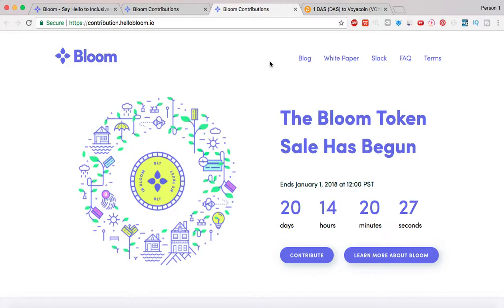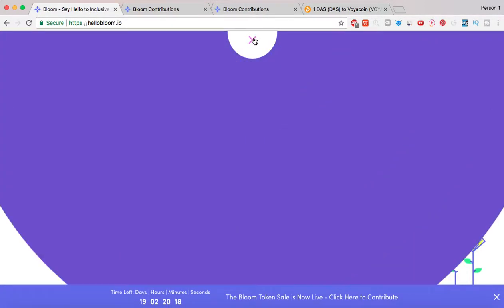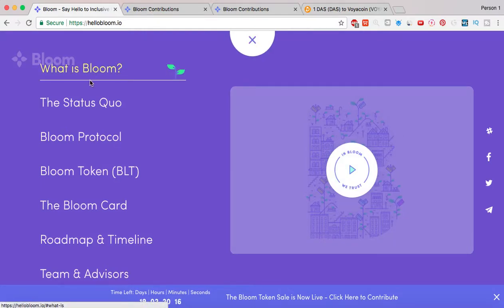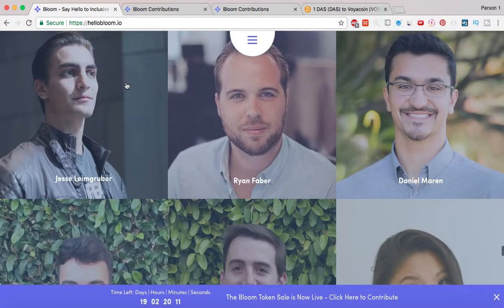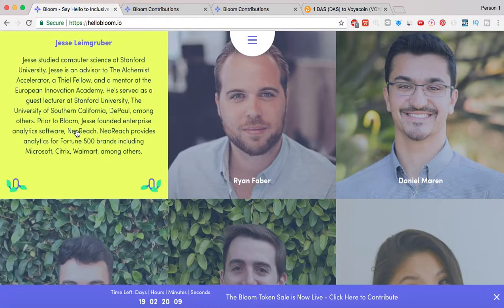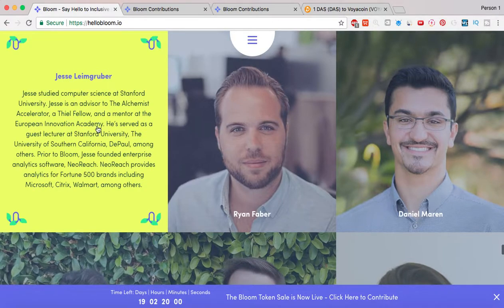One thing we always look at is the team. What is the team like? Who are they? Let's look at the team and advisors. One is a computer science student from Stanford, one of the best universities in the world. An advisor is a chemist, a Thiel fellow, and mentor of the European Union. So those are pretty good credentials right there.